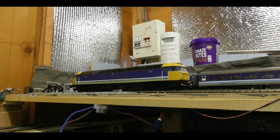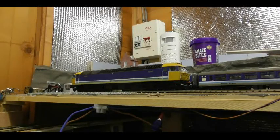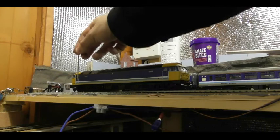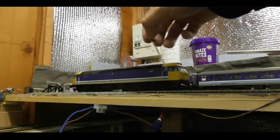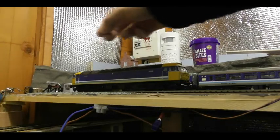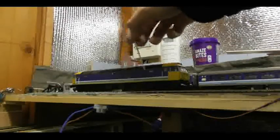The first break away from that livery came in 1984, when 47701 and 47711 were both painted into a ScotRail livery, which was similar to this, but the blue band was a bit higher up to match the profile of the Mark IIIs, and this area was black and had the ScotRail legend with a BR symbol on this end here.